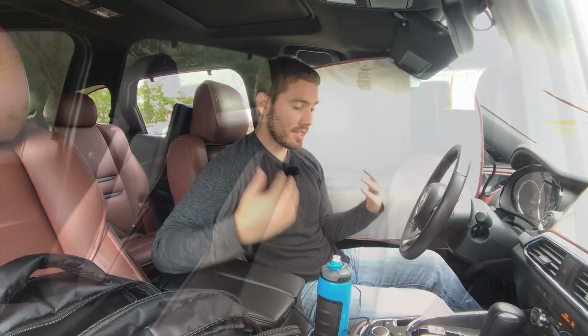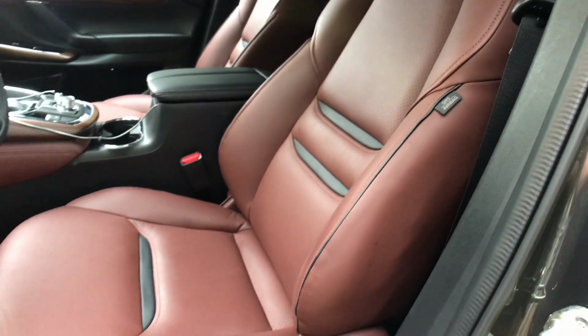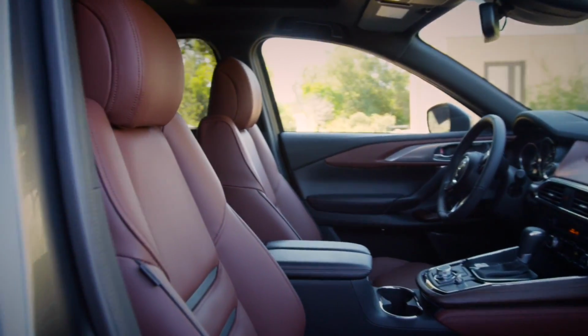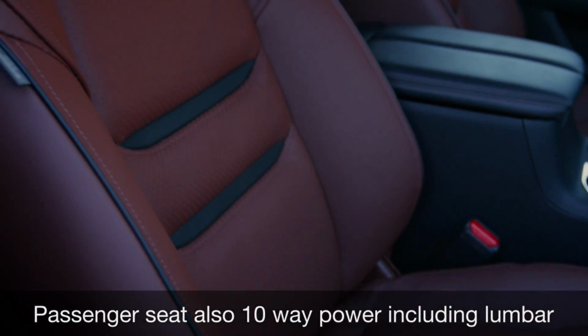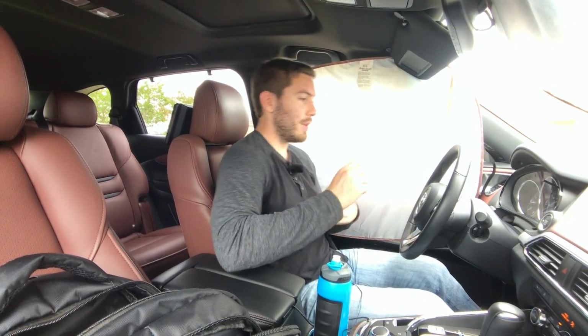And then once you get to the Signature trim, you will get 2-position memory seats, and the 2-position knobs are on the actual seat down here. You get this Napa leather interior, and it's definitely nice. I really like the way these seats look. They have some pretty good bolstering on them. They could use a little bit more considering Mazda's ambition to be a driver's car, but they're still pretty comfortable. They're a little bit firm for my taste, but overall, I really can't complain right here.